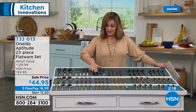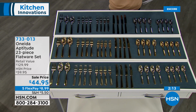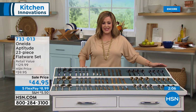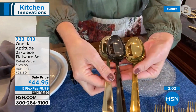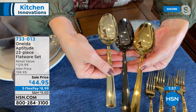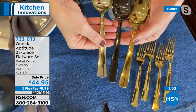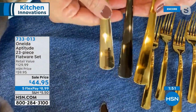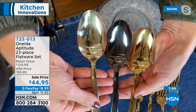So here's your glossy black, your glossy yellow gold, or you can go for that champagne gold, which we're calling a glossy champagne. Whatever one you choose today, major sale price, 733013 is your item number. And Tracy, this is so perfect for this time of year because we're getting our home ready for fall and for autumn. We want that richness, we want those textures, and we're definitely cooking and gathering more. What a beautiful thing to purchase today at a crazy sale price. You're not even breaking the bank.